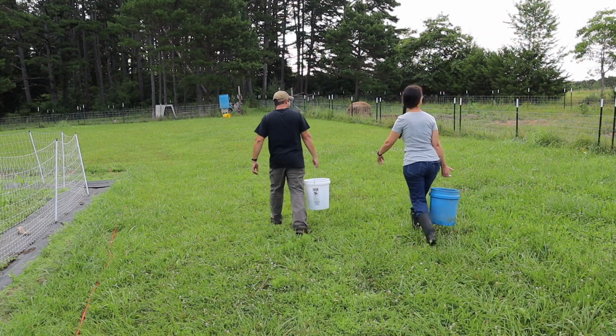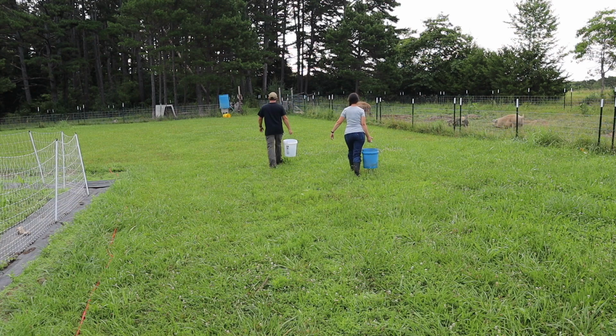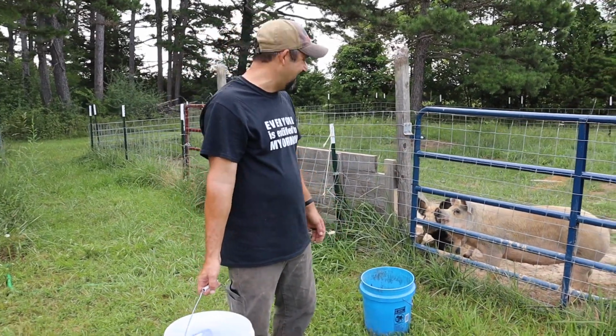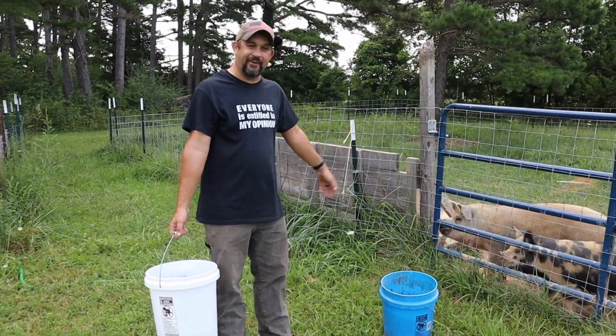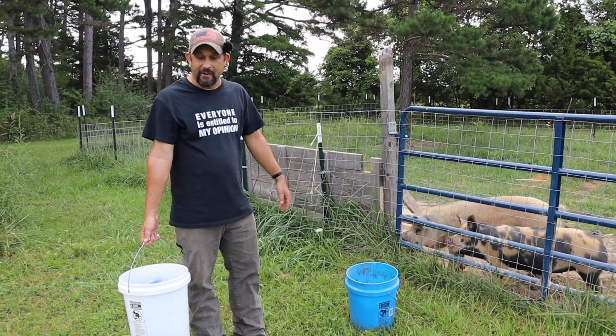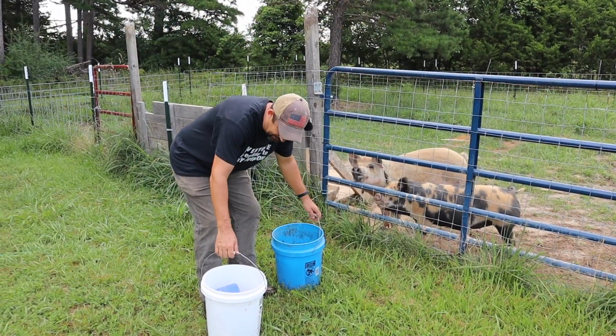Good morning, pigs. They're hungry. Well, you guys can hear that everybody is excited to eat this morning. These Idaho pasture pigs are by far the noisiest pigs we've ever raised. Only really when they want something, but I just can't believe the fun noises that they make.